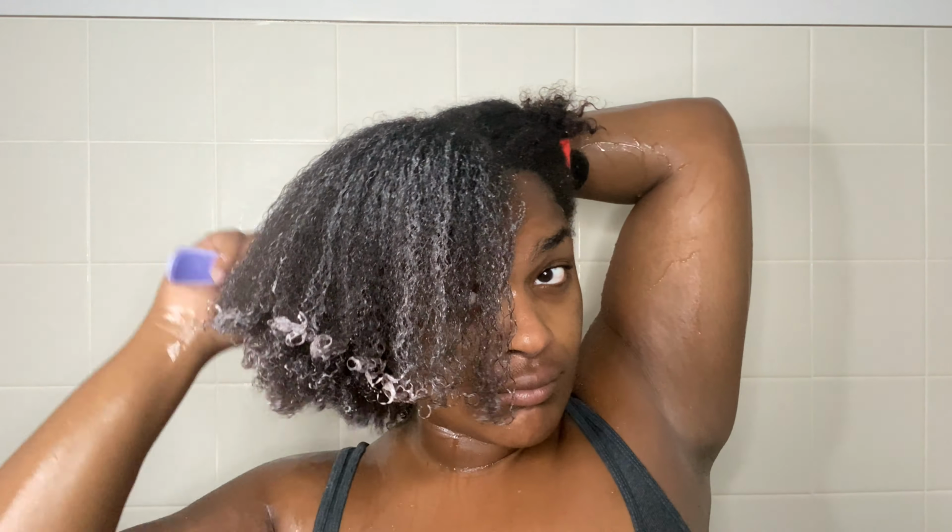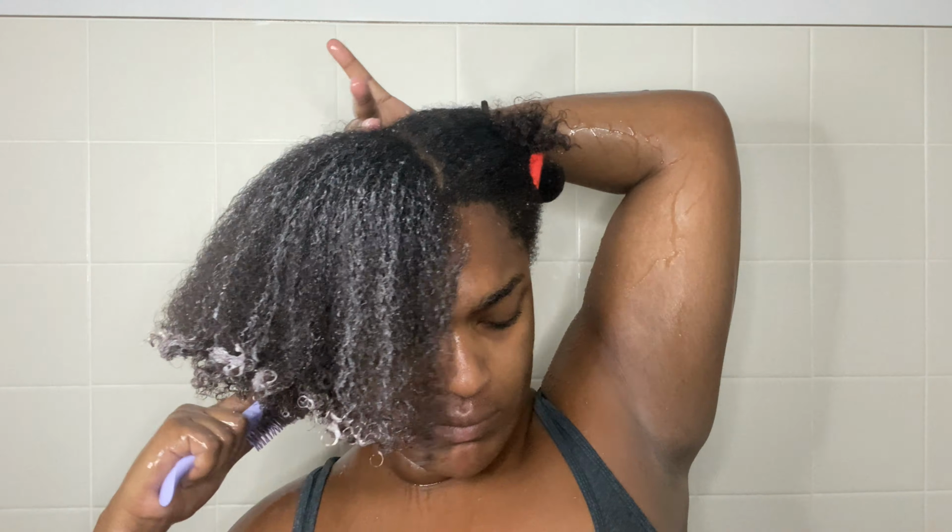I'm going to go ahead and detangle with it. It has really good slip. Honestly, this conditioner is great. It leaves my hair super moisturized. Not too defined, I'd say. The shampoo leaves my hair pretty defined, but not so much the moisturized, as in it just really leaves it soft, detangled, and then most importantly, my scalp feels great afterwards.